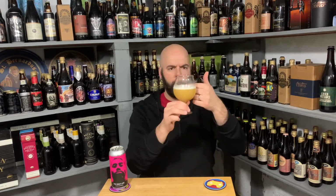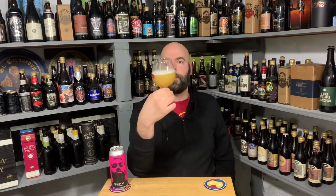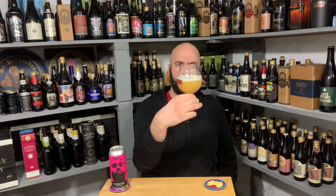I thought I poured it relatively aggressive. Probably got half a finger of a, I don't know, somewhere between manila folder and khaki. And it's a little whiter than that. Yeah, it's like a very, very light khaki color. But yeah, it definitely looks in the New England style IPA, double IPA family. Very thick looking. Little bit of legs. Lacing goes away relatively quickly. Let's get into the aroma.